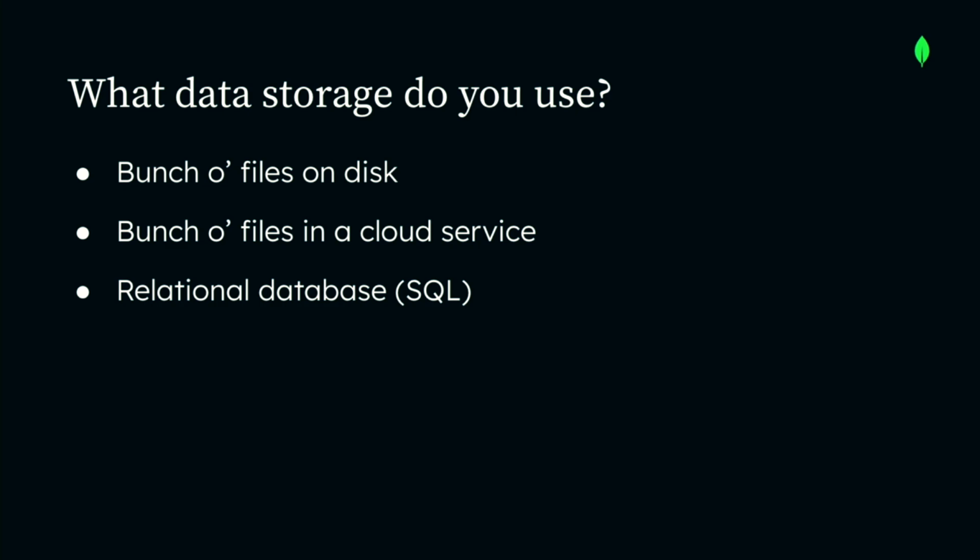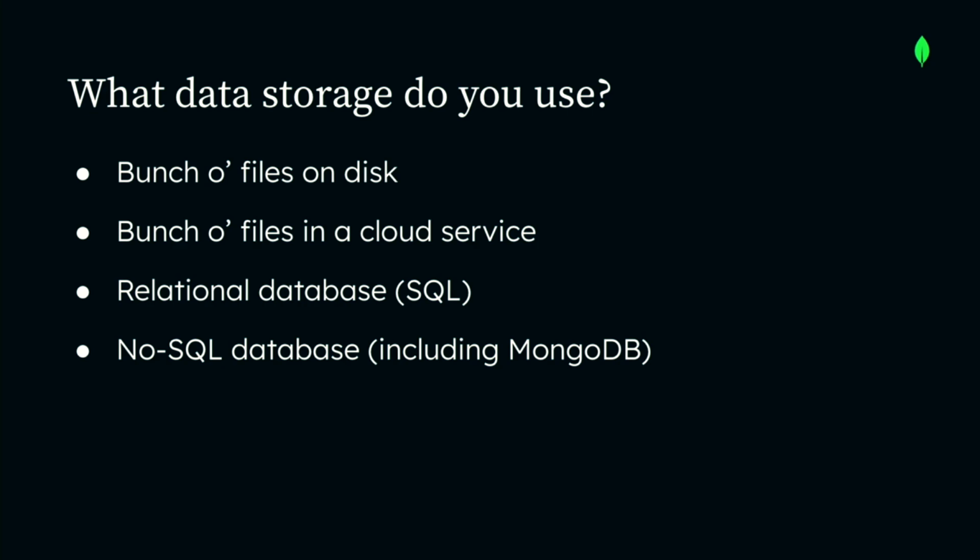Postgres, as mentioned before, is a good one. Oracle, SQL Server, MySQL. They mostly have SQL in the name because that's how you use the database. A NoSQL database, including MongoDB. Yeah, some hands there. Good stuff. How many MongoDB users in the room? Yeah, a couple. Nice. Cool.